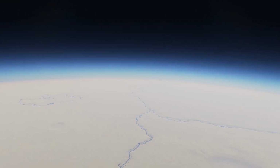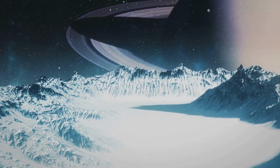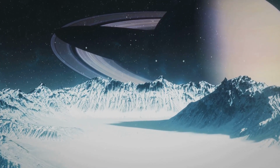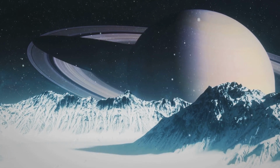The ice is likely a combination of water ice, similar to what we find on Earth, and other volatile compounds like ammonia and methane. These ices would have been abundant in the outer regions of the early solar system, where temperatures were cold enough for them to condense and form icy bodies.